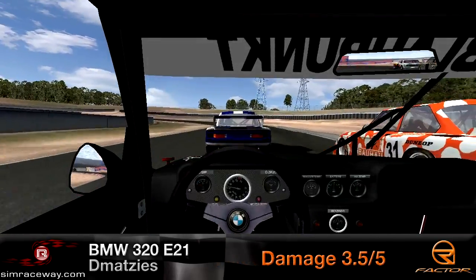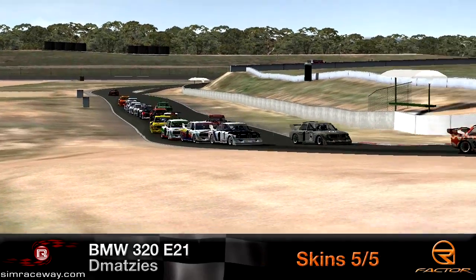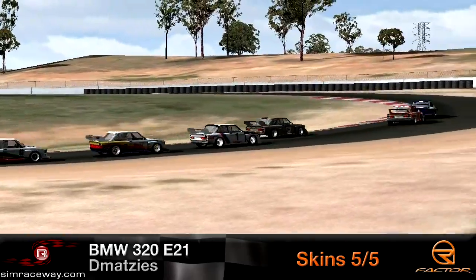Skins, 5. Just a ton of them, with kind of the historic look. You're going to notice or remember a lot of those paint schemes as well.